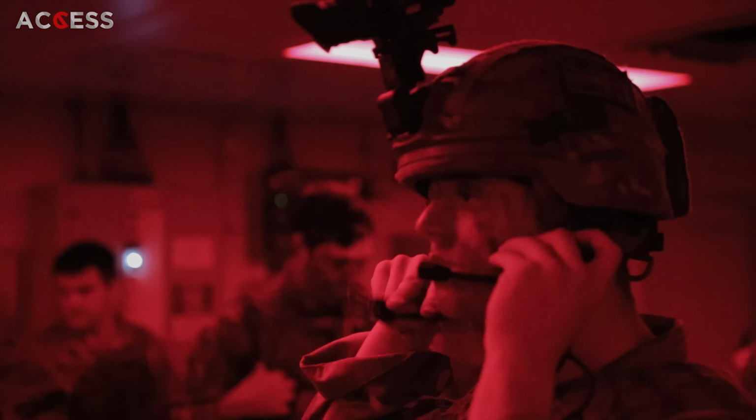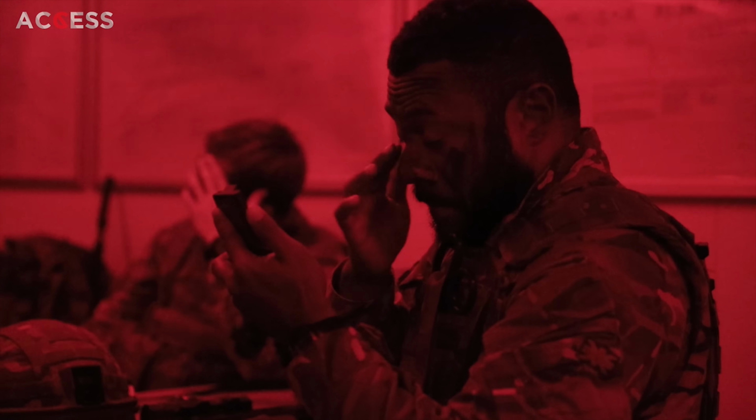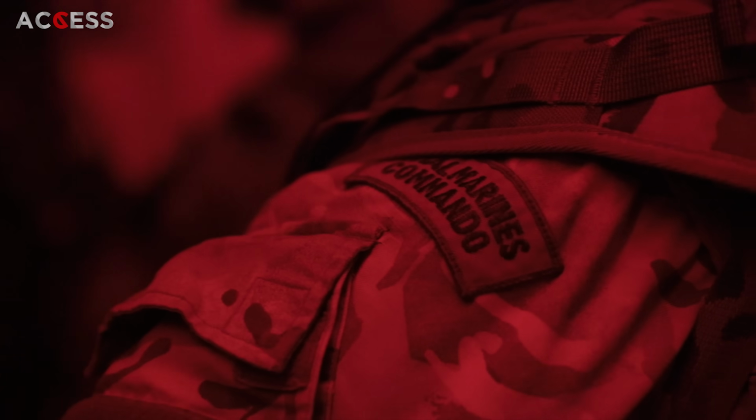It's 1 AM and our call sign TAC 4 has been called. We mustered in the assembly area where the Marines were gearing up for the assault. This is something I'd never seen up close before, as I'd usually be up on the flight deck.